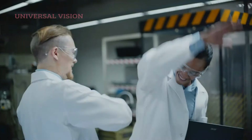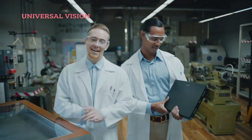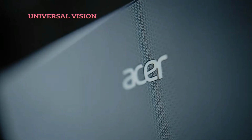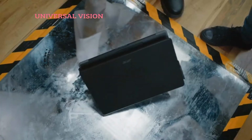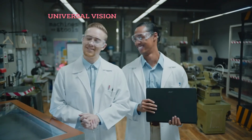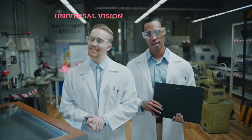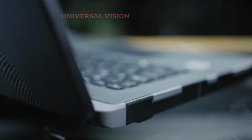Guys, thank you for staying with us for all these tests today. And as you can see, Acer's Enduro N3 is a tough computer. It can sustain drops from 1.2 meters. It can repel water and dust. It can survive severe cold and heat. And it can last all day. Plus, it has a built-in security fingerprint function. Now, best of all, this laptop comes in at under 2 kilograms and 25 millimeters.